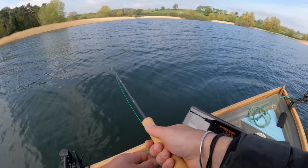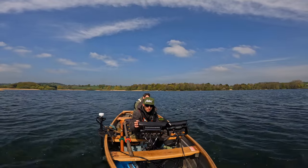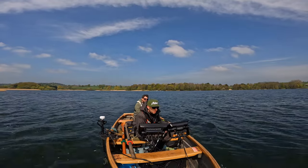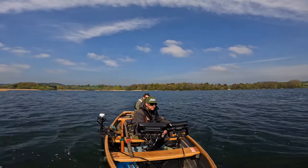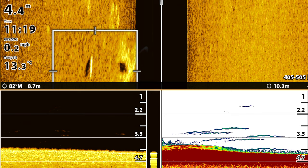Because we are in April, the pike may still spawn, so we decided to go for the shallower areas of the lake to see if we can find them there. As I was looking at the fish finders, I saw this big pike on the side scan, so we stopped to see if we can catch it.